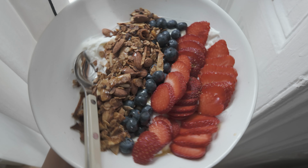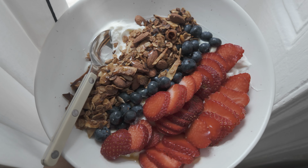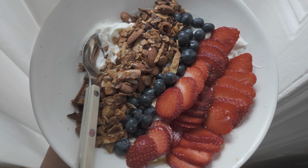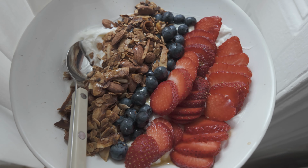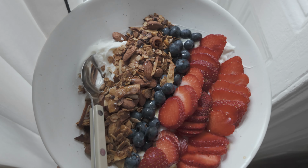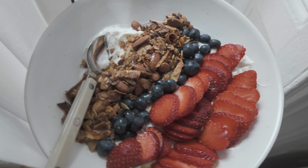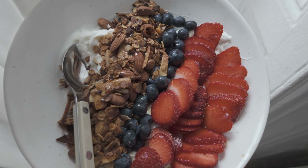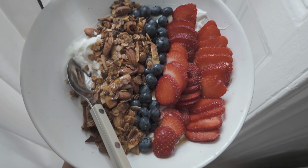Here is the close-up of my yogurt bowl. My bowl is from Fable and using my cute little saber French spoon to eat it with. But underneath I have some Greek yogurt, the Fage 2%, homemade granola. It's very toasty this time, which I love. It has a bunch of flavor. Slightly burnt, I would say, but it still tastes really good. And then I have blueberries and a lot of strawberries because they are about to go bad. So yeah, and then a generous drizzle of maple syrup.